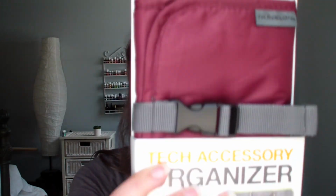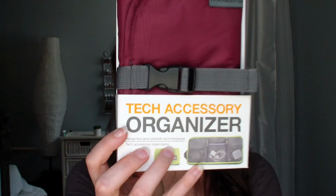Next thing I'm super excited about because I'm going to be vlogging at Disney. OMG. I've been saying that I would do that for years and years and years, and I just haven't. This year's the year. And this is gonna help a lot. So this is the Tech Accessory Organizer. Really nice. I'm excited about this too, to organize cords and things.